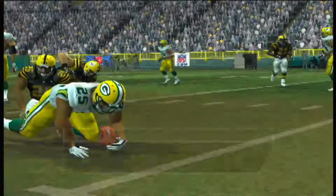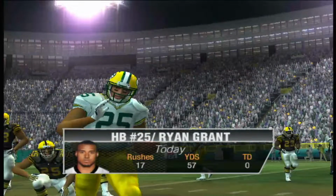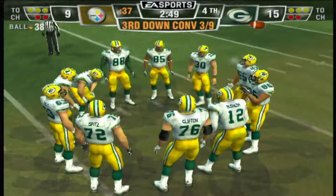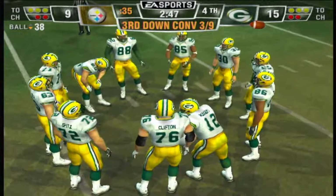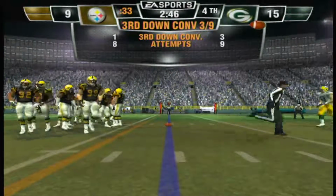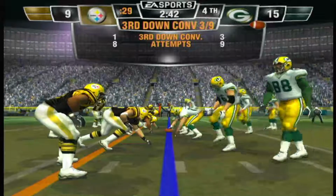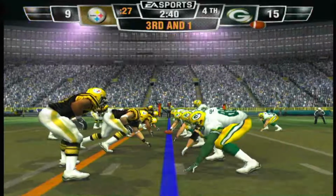Ten-yard pickup on the play. Gain of 10 on the play. It's third down and a yard for the first. On the 38-yard line. We got it. Come on, Zach.